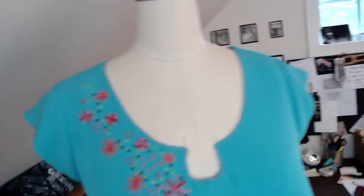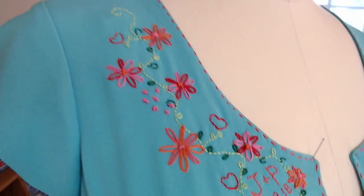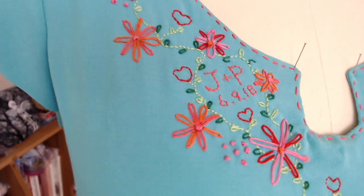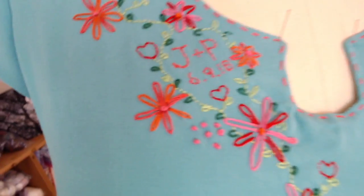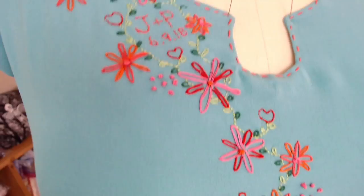So yeah, let me show you a little close-up. I'm going to grab the camera, so get ready for a little shaking. Here it comes. Okay, so this is based on the Washi dress, which I'm going to show you in a second. And what I did was I embroidered some flowers in an asymmetrical format, and I also added my son and his fiancée's initials, J plus P, Julian plus Priscilla, and the date that they are getting married, which is June 9th, 2018.